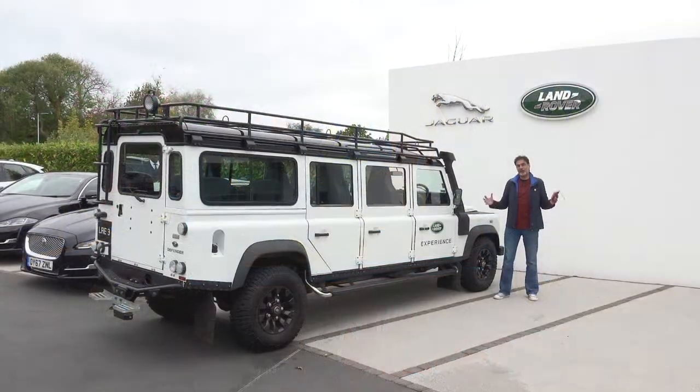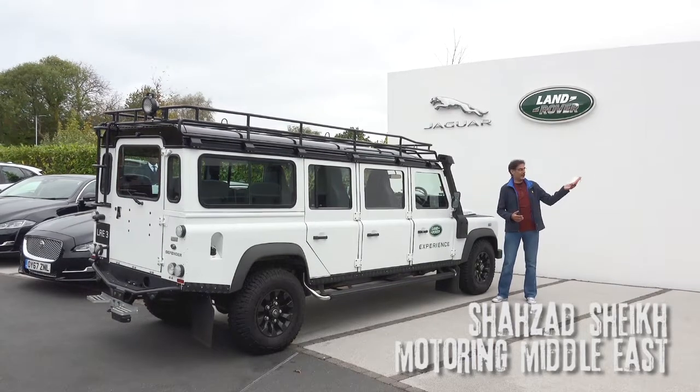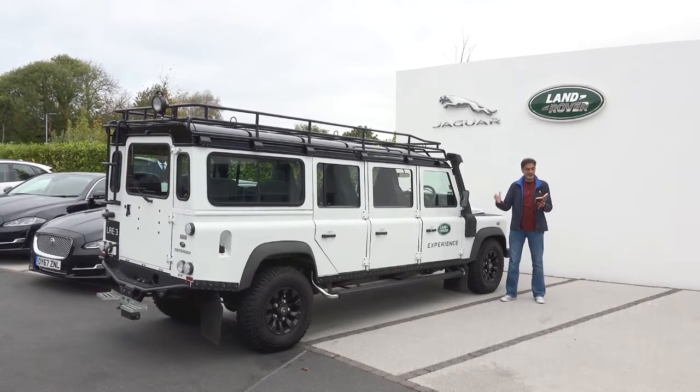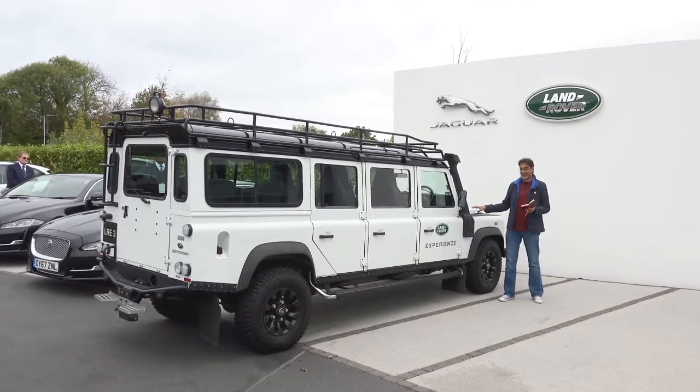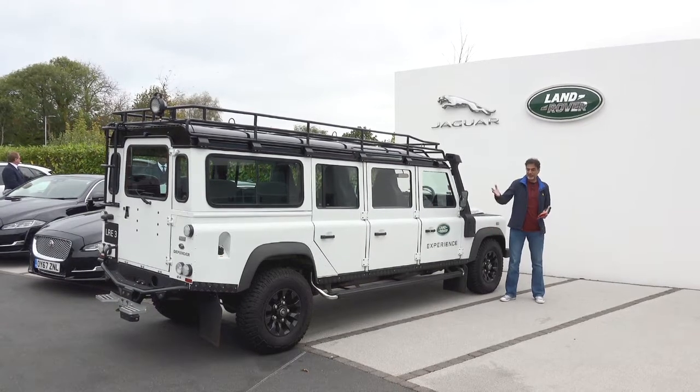Hi guys, we're here on day one of a 3-day special tour with Jaguar Land Rover, and we're here today at the Solihull Welcome Centre, Customer Handover Centre and the plant. And we've been taking a look around, and we've been taken around in these cars here, and these are specially built Defenders. As you can see, they're extended wheelbase.